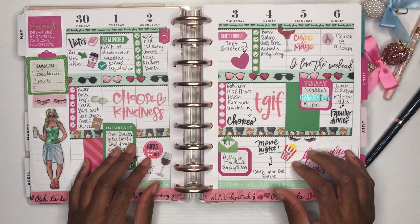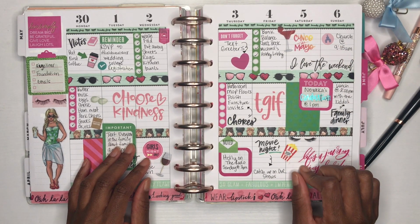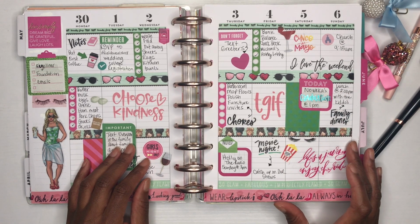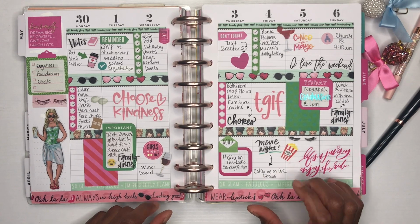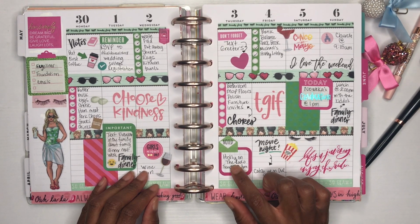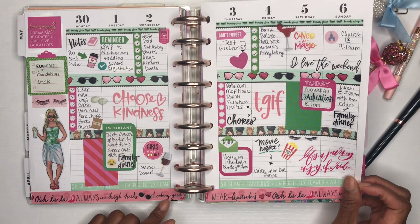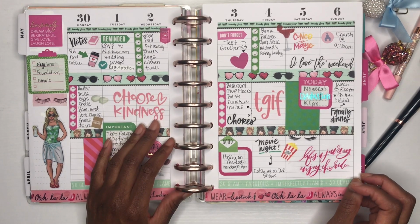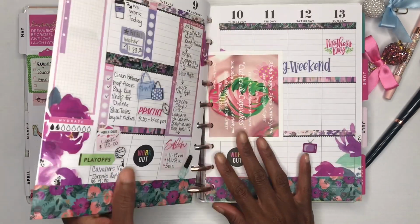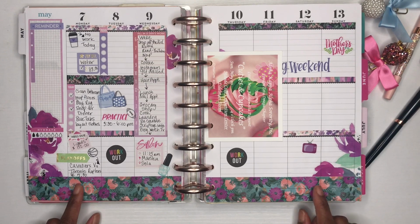But look at how cute this is. Cinco de Mayo, girl, go to church. I love the weekends. And then my stepdaughter at the time, she was having her graduation. Love that. Movie night and popcorn. Catch up on my DVR shows. It's really cute. And I think my cousin started her radio show on this day, so I was here for that. So yeah, really cute. I love this spread. I really, really like this spread. I love the colors. I've noticed that I'm really attracted to pink and green together. It's really cute.